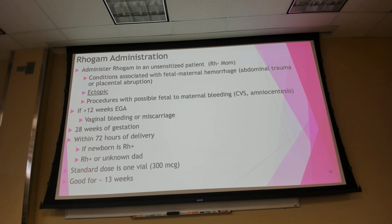For blood, if mom needs a blood transfusion, oh, I see what you're saying. So yes, well, you shouldn't be doing that. But let's say you're in a car accident and they come in, you've got to do emergency release blood, they will give them Rhogam because that's usually O positive, right? So they're going to give them Rhogam, yes.